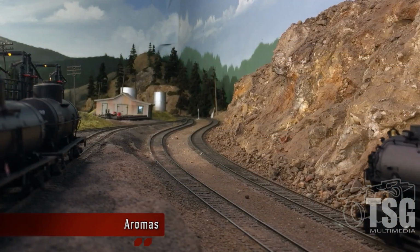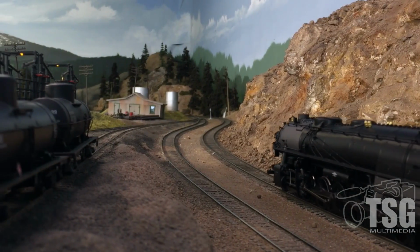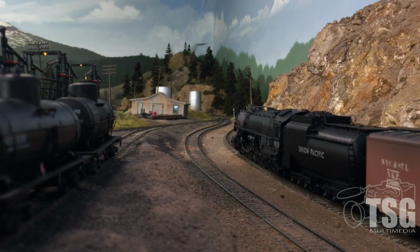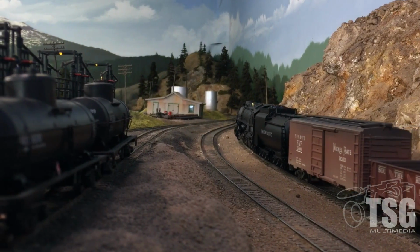The train is now passing through our town of Aromas, where we have an oil loading facility. The real Aromas is south of San Jose, and it got its name from oil that bubbled up out of the ground, hence the name Aromas.